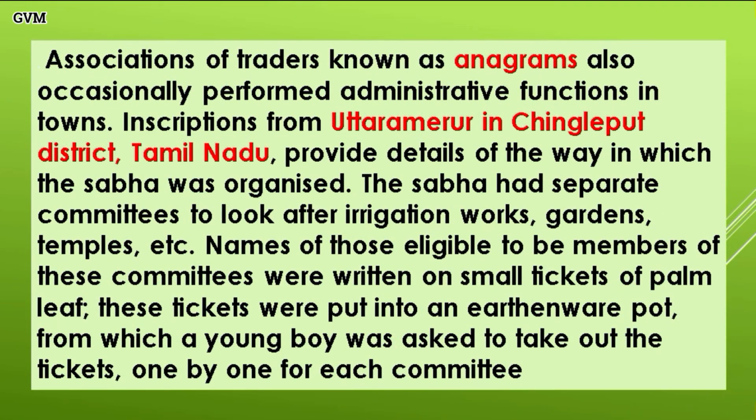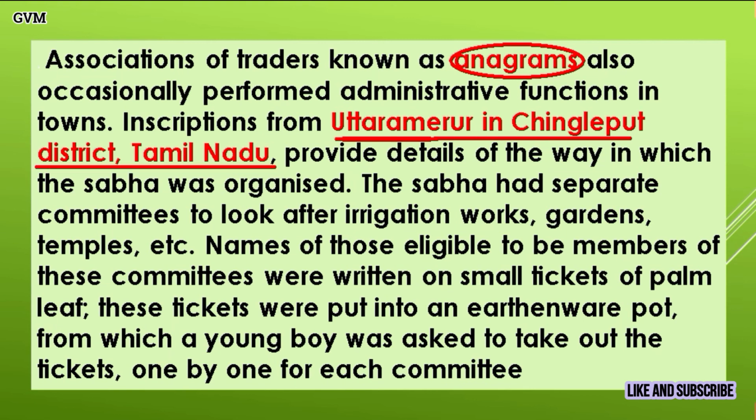Students, during the Cholas, organizations of traders were known as nagaram at that time, and these nagarams occasionally performed administrative functions in the towns. And students, archaeologists found such an inscription from Uttaramerur in Chingleput district of Tamil Nadu that provides details of the way in which these nagarams were organized. And students, these nagarams also had separate committees to look after the irrigation works, gardens, temples, etc. in these areas during that time.